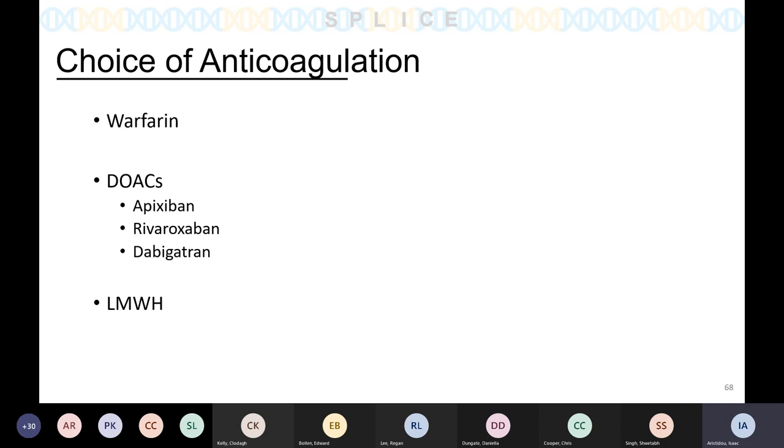Once again, anticoagulation. I don't think you guys would need to worry about ever making that choice. But just be aware that there's warfarin, you can use DOACs, which I think they favor more now, and low molecular weight heparin. Warfarin requires monitoring, and INRs can be affected by drugs and foods. DOACs don't require monitoring, so they're a bit better than warfarin. You don't have to go in for regular checkups.